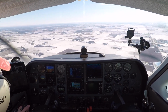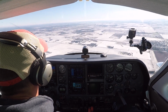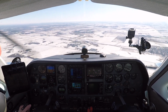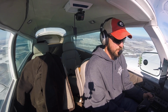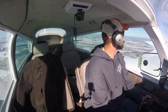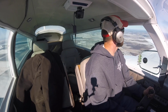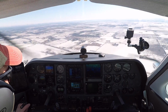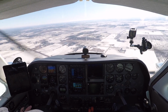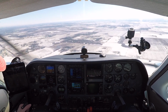Number 0 November Zulu is 10 miles from Tug B, cross Tug B at or above 2,500, cleared ILS runway 2 approach to Calb Airport. Cleared to Tug B at or above 2,500, clear for ILS 2 approach, 0 November Zulu. Cessna 1 Bravo Charlie, the VFR traffic is now 9 o'clock, 1 mile, appears to be converging, altitude indicates 2,200. 1 Bravo Charlie, yeah, he's just drowning in the ground clutter, just can't see him. Yeah, no problem. Visibility is amazing. Can't see the guy.